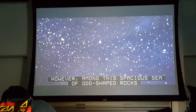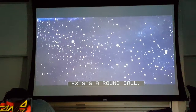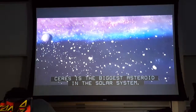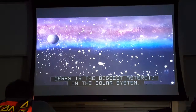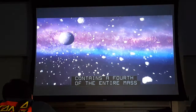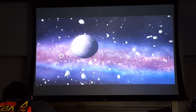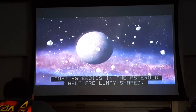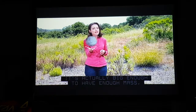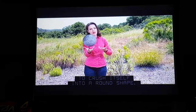However, among this spacious sea of odd-shaped rocks exists a round ball. Ceres is the biggest asteroid in the solar system. The awesome 600-mile-wide rock contains a fourth of the entire mass of the asteroid belt. Most asteroids in the asteroid belt are lumpy shaped, kind of like potatoes. But Ceres is different. It's actually big enough to have enough mass, to have enough gravity, to crush itself into a round shape.